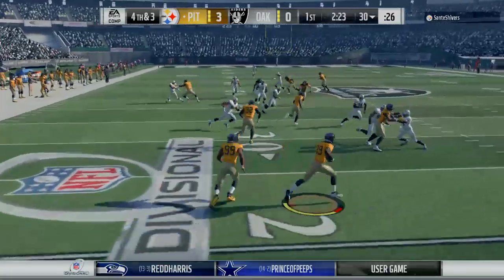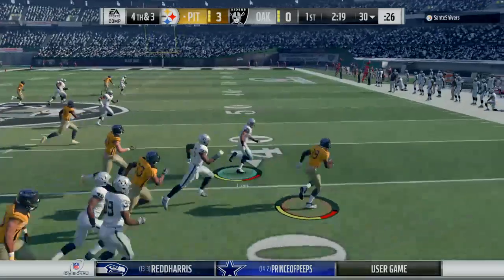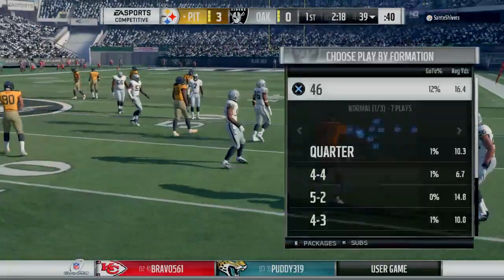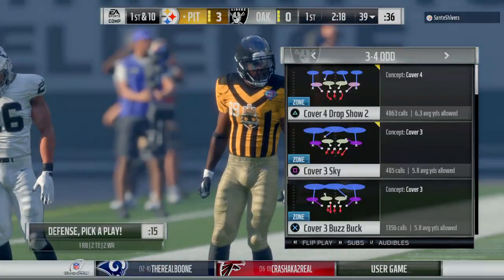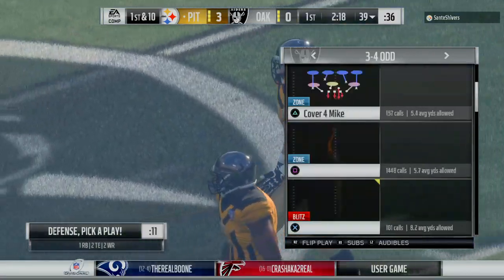This is taken at about the 14. An excellent return that time, 26 yards. And the Steelers will go on offense here, 1st and 10. The Steelers offense now, they head back onto the field.